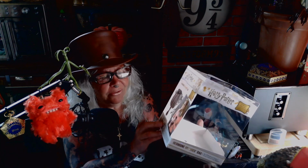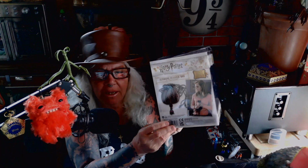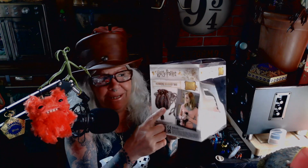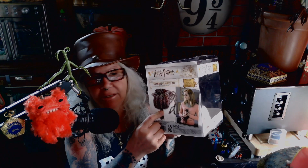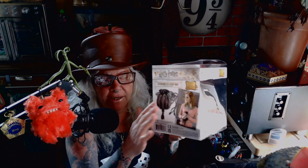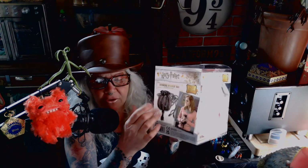But anyway, from the Noble Collection, I got the Hermione Granger bag. This is one of my favorite things in the book. It is a bag that Hermione carries in the Deathly Hallows 2 that she stores everything in. It has an enchantment on it where they have their tent in there, they have food in there, they have their clothes, changes of clothes, books, everything that they need is in this bag.